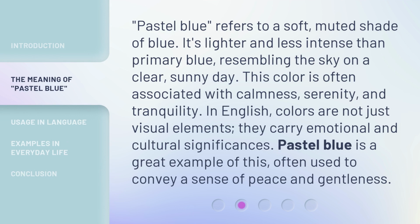Pastel blue refers to a soft, muted shade of blue. It's lighter and less intense than primary blue, resembling the sky on a clear, sunny day. This color is often associated with calmness, serenity, and tranquility.